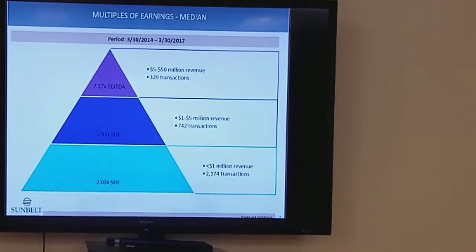But you can see a smaller business, less than $1 million in revenue. Those numbers are the medians, not the average, the median. And obviously as you get slightly larger in the 1 to 5 million space, then you get a bigger multiple. And then when you get in the $5 to $50 million space, then you get a really big multiple. But it's partly to do with the size of the business.